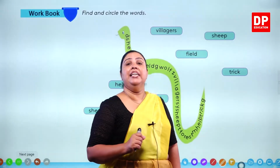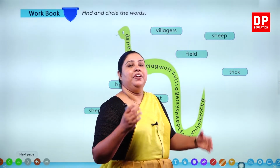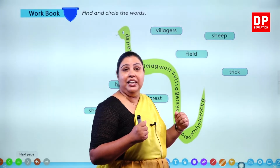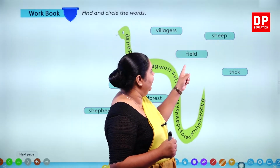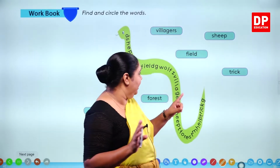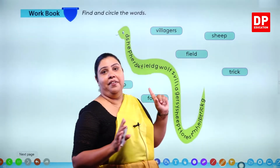Field. F-I-E-L-D. Field කියලා කියන්නේ මොකද්ද පුතේ? Field කියලා කියන්නේ කුඹුර. කුඹුරට field කියලා කියනවා. paddy field කියලා කියන්නේ. F-I-E-L-D. Field. So you have to find the word field from the letters that we have here.